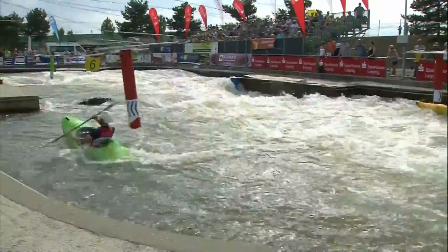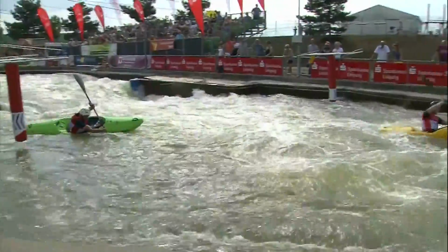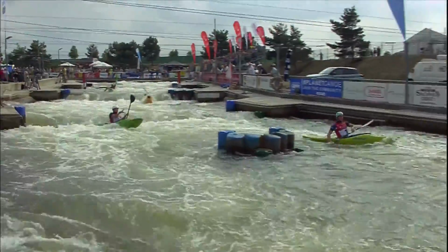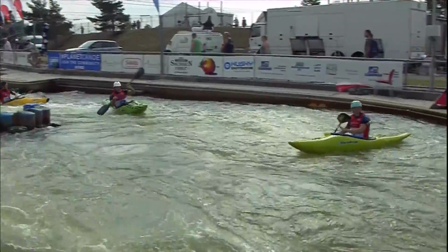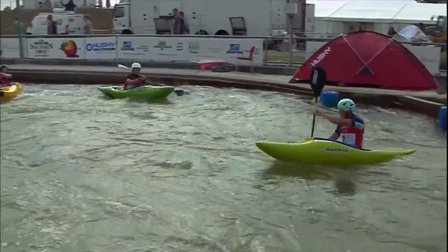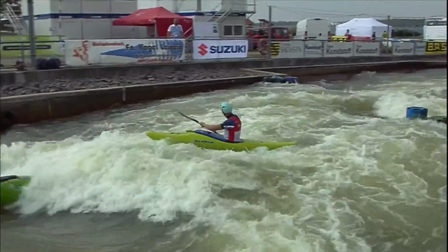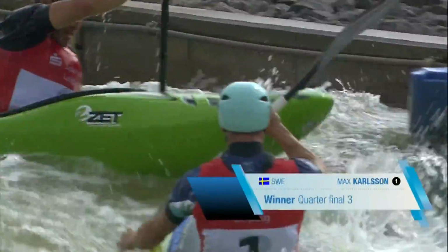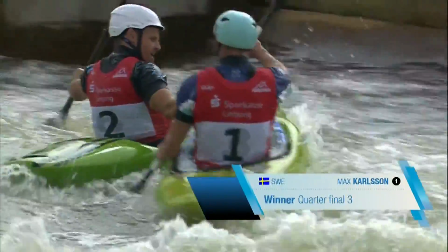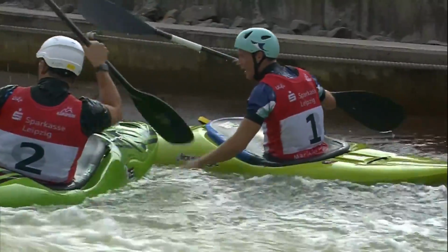So it looks very much like the win will go to Max Carlsen, I believe, but we'll have to wait and see. Certainly Max Carlsen and Tren Long are through into the semi-final, and eliminated at this stage are Alistair McCreary and Frederick Lipke. There we go, the winner of the third quarter-final, Max Carlsen of Sweden, wearing bib number 1.